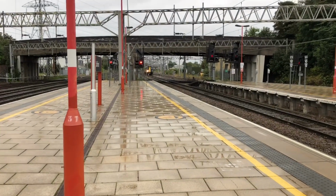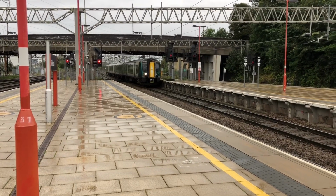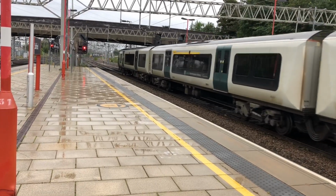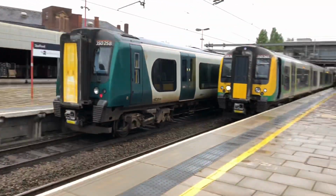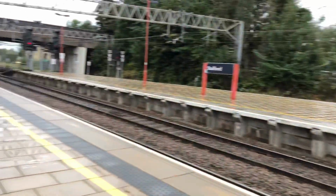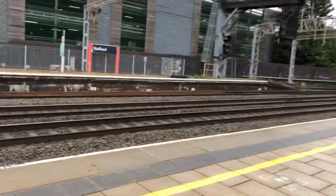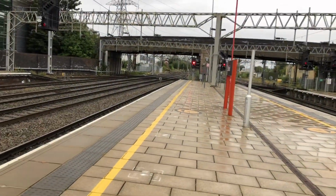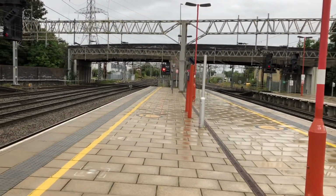Okay, we've got another London Northwestern Railway train coming in, going to Crewe. 350 258. We have a backlog of trains here all of a sudden. There's that one, and we've got that Avanti West Coast train slowly making her way in. Obviously, an Avanti West Coast train just left on the middle line a minute ago, so I'm assuming this Avanti West Coast will be behind that Avanti West Coast.